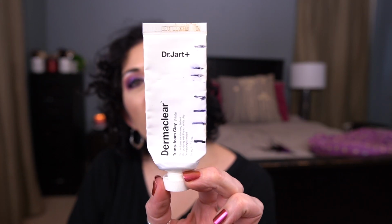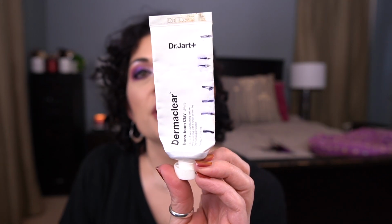Okay, the next item I finished is also very exciting. This is the Dr. Jart Derma Clear Transfoam Clay Mask. Yay! I'm so excited. I have 2 more of these tubes, so you'll probably see more of these in the next year or 2. But yeah, this one's done, so very excited.